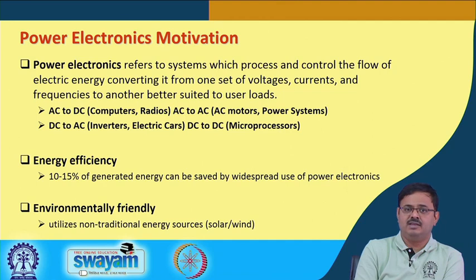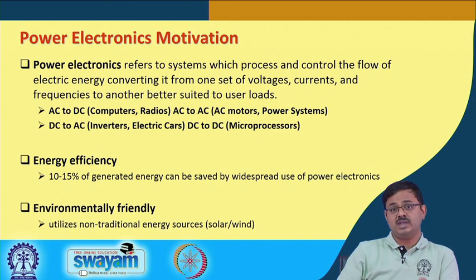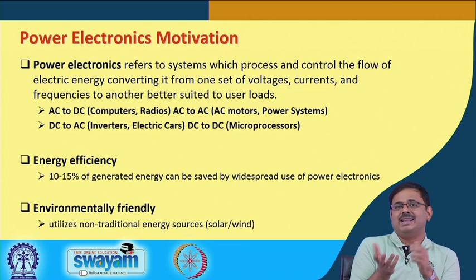AC to DC, right, or DC to AC, correct. So, AC to DC you require where? In computers, in radios, in cell phones. When you charge a cell phone, it is a DC output, but what comes out of the socket is AC, right. Often we call it an adapter.